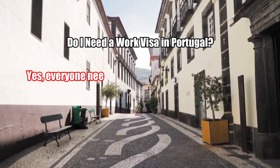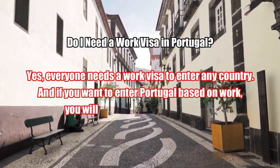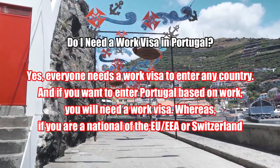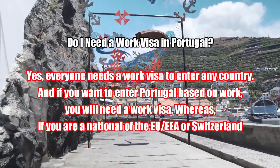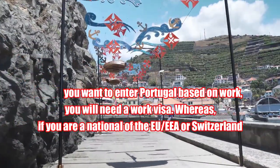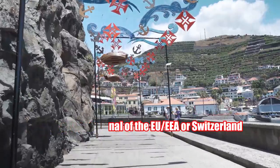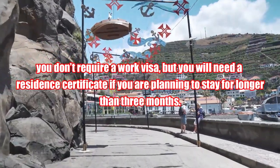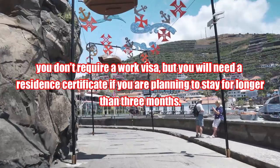Do I need a work visa in Portugal? Yes, everyone needs a work visa to enter any country. And if you want to enter Portugal based on work, you will need a work visa. Whereas, if you are a national of the EU/EEA or Switzerland, you don't require a work visa, but you will need a residence certificate if you are planning to stay for longer than 3 months.